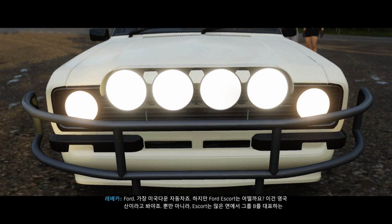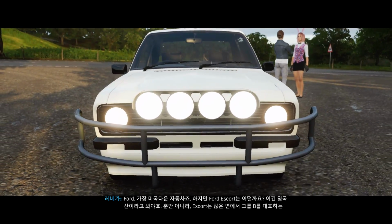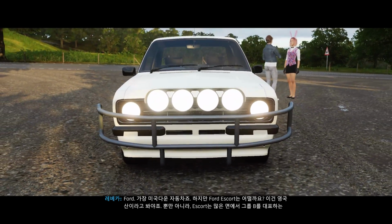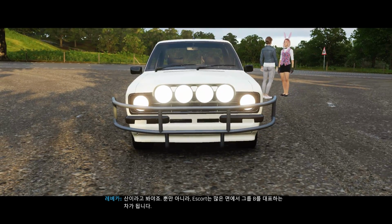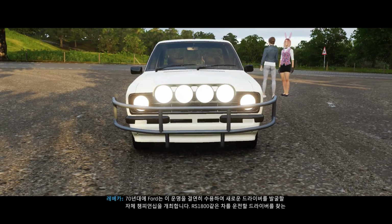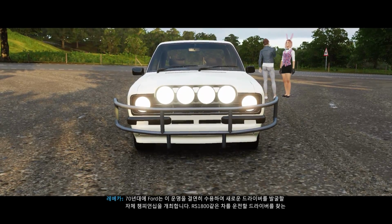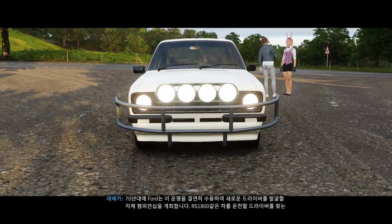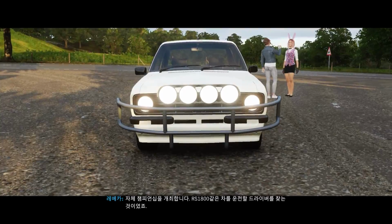Ford, that most American of cars. But the Ford Escort, oh, that's British. And more than that, the Escort would become for many synonymous with Group B. In the 70s, Ford had embraced that destiny so firmly that they'd begun their own championships to find new drivers. Drivers for cars like the RS 1800.